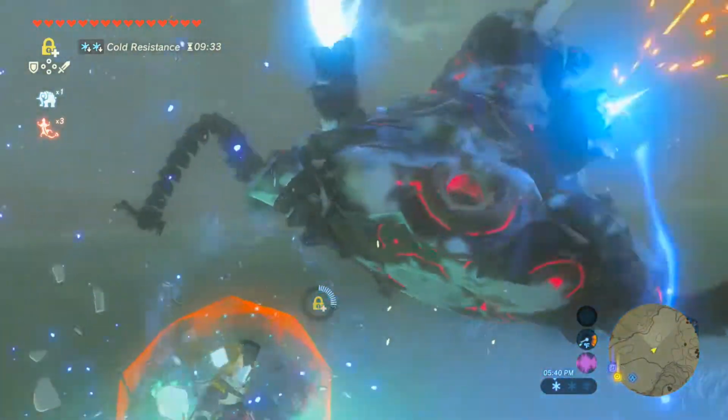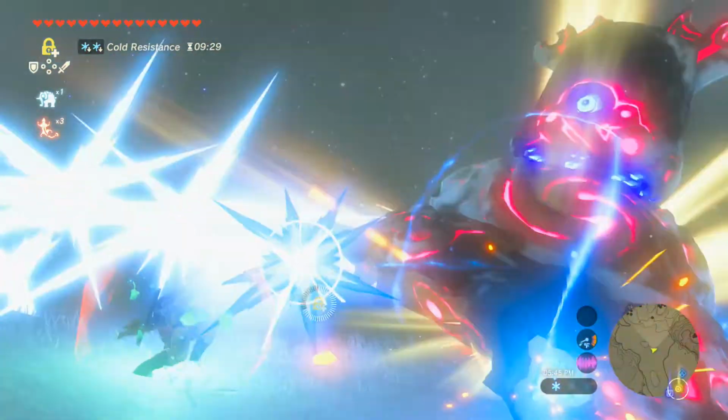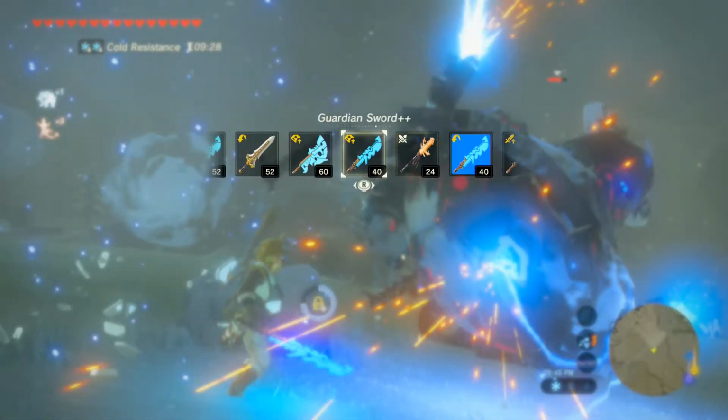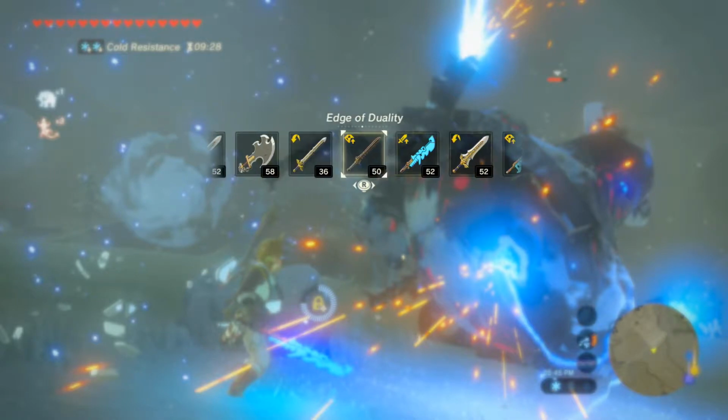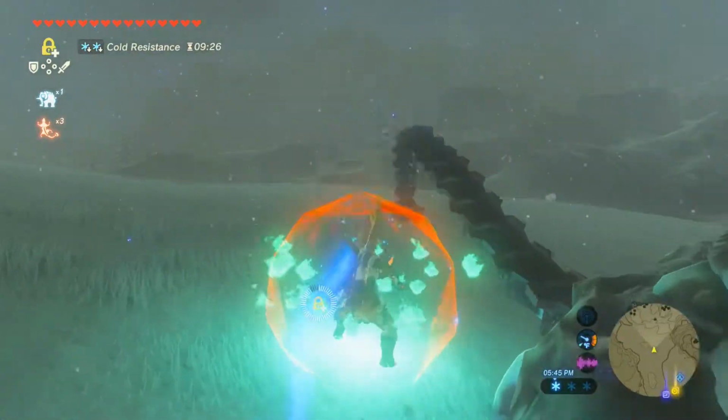Rid of his legs. You get rid of their legs, nothing. In fact, why am I fighting with this? Flame Spear's cool, but it doesn't do a lot of damage, so we'll use that for right now.